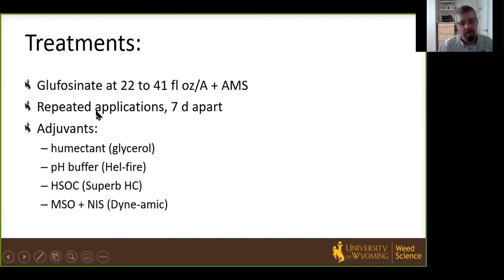We looked at repeated applications 7 days apart. Again, I mentioned earlier that we wanted to look at the sequential idea there. So we basically came in with 22 ounces on the same day we applied all the other treatments, but then 7 days later, we came in and sprayed another 22 ounces. And we also did that with the 29 ounce rate just to see if those sequential applications improved control.